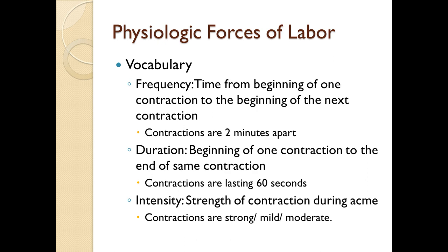If you feel your chin, consider that a mild contraction. Feel the tip of your nose, that's a moderate contraction. Now if you feel your forehead, and I'm talking like poking it, poke your forehead, that's considered a strong contraction. That way you do have something to base it on. Moms kind of giggle at you when you're feeling their belly and you've got your other hand poking your chin, your nose, your forehead. You just tell them you're seeing how intense their contractions are.